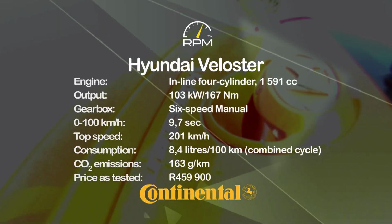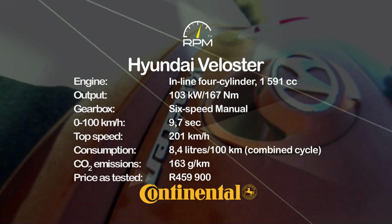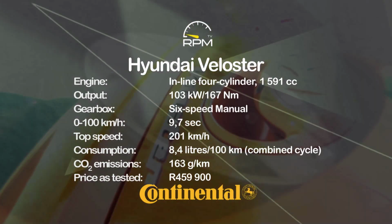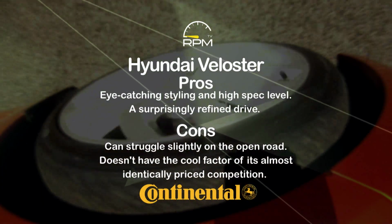A surprisingly strong 1600 motor means the Veloster feels good around town with good instant power and performance. It's a car that gets noticed and one that has a premium feel to the drive and the interior spec, but it's still a long way away from being as cool as its competition.